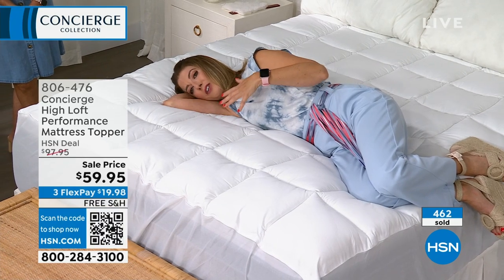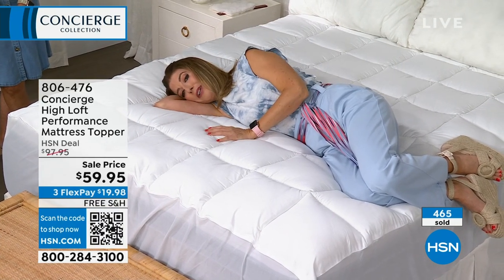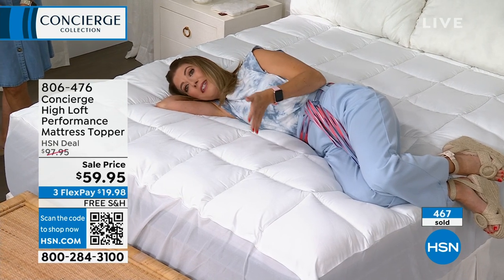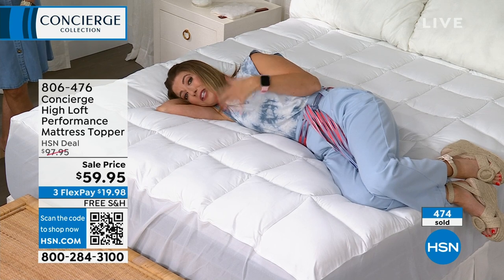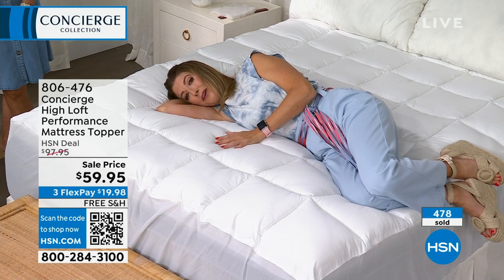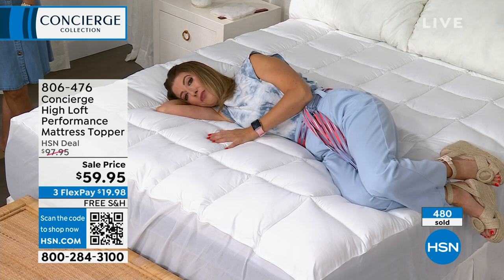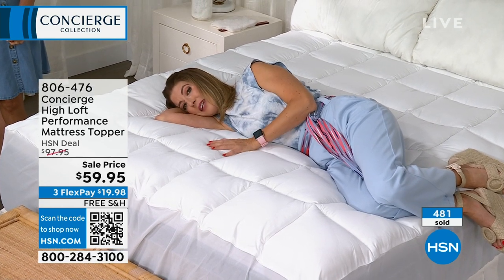If you feel like, oh gosh, I wake up and my shoulder's been digging into the mattress, I would love for you to try this. This could be the difference between an okay night's sleep and a really good night's sleep. But I would love for you to try it so you can find out for yourself. You can give it a go. You can try it out for a few weeks. You can return it if for some reason you don't love it within 30 days.